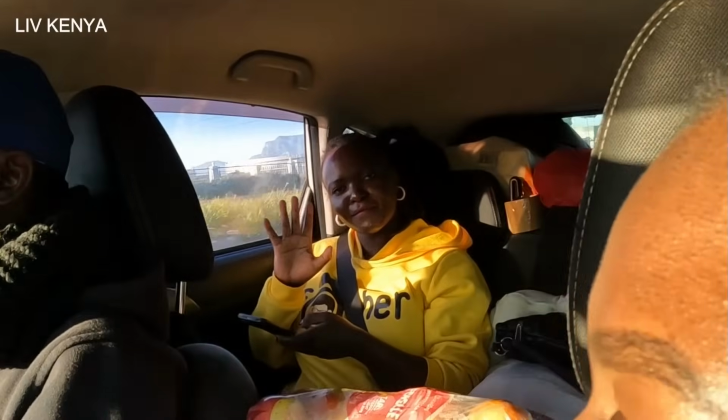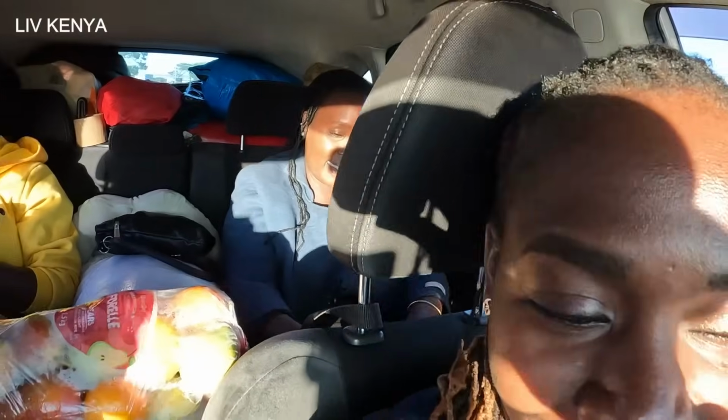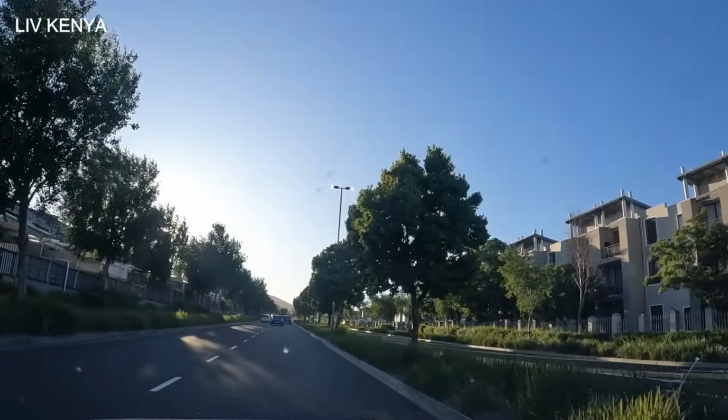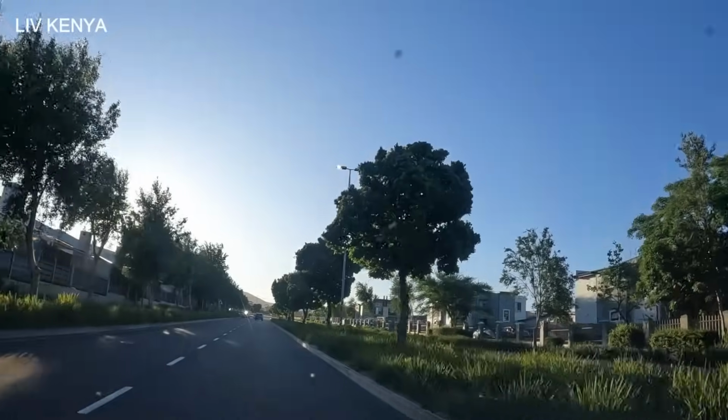Good morning. I'm Liv Kenya and this is my group. Everyone, hi. Patrick, Hadia, Jen behind there. We are in Burgundy Estate. Yes, it's Burgundy Estate, and we stayed here for the night, and now we are heading towards the Cape Town, let me just say South Africa Namibia border, and this is our trip back home.